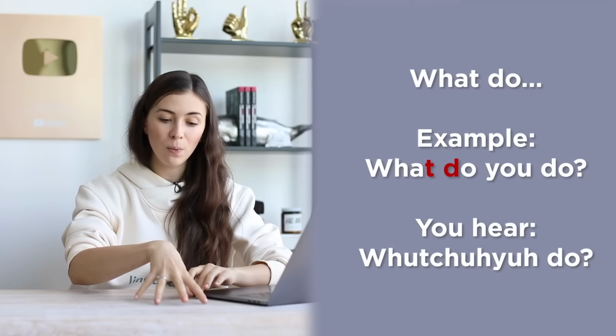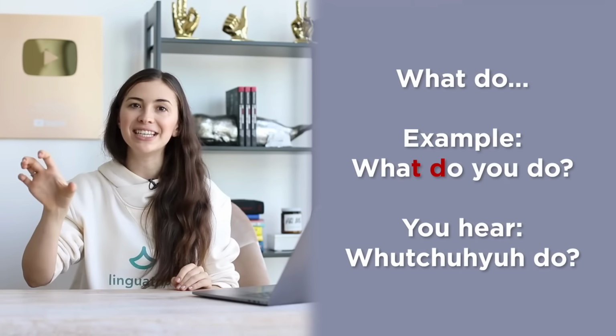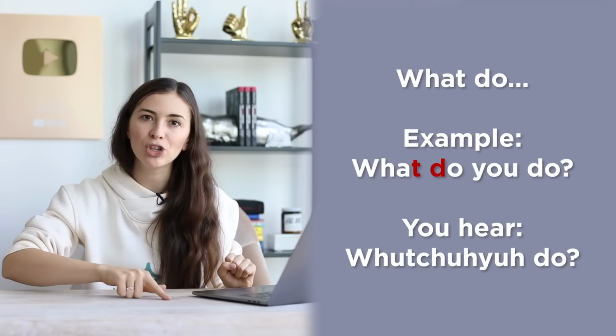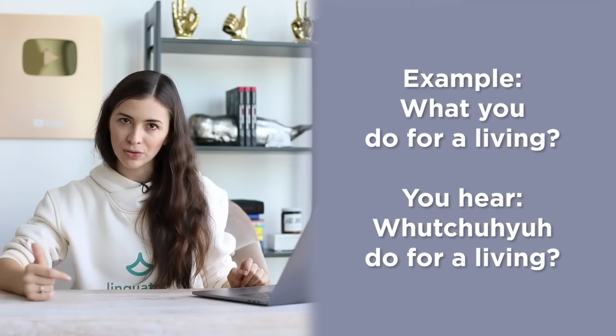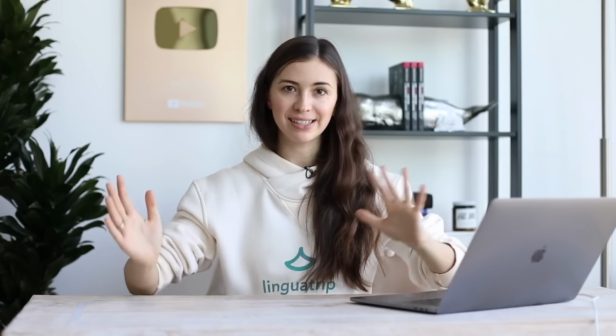And another thing that you might have noticed when we say what do, so we have T at the end of the word what, and we have D at the beginning of the word do, we kind of invent a new sound here. Instead of saying what do you do, we say whachu do. So there is a sound ch, which appears in the middle. Again, this is a way to make your speech smoother. And this is what all native speakers do. For example, what do you do for a living. Whachu do for a living.